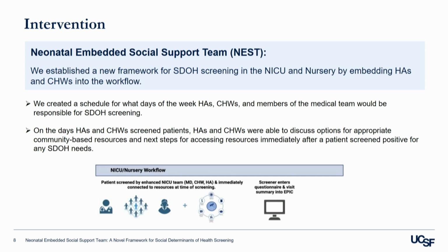To address these objectives, we launched the Neonatal Embedded Social Support Framework, a model that directly integrates health advocates and community health workers into the screening workflow. That meant that there were designated days within the week where health advocates and community health workers were in charge of conducting ESTO screening in the NICU and nursery.